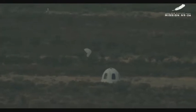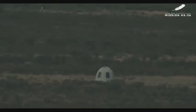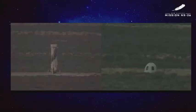Now, our capsule recovery team is currently going to be driving out to the convoy to meet the capsule. They're going to safe the capsule and get ready to open the hatch and welcome our astronauts back home. And that convoy includes, obviously, the vehicle team, the New Shepard professionals, but also the family members of our crew who, without a doubt, are excited to reunite with their loved ones, their newly minted astronauts.